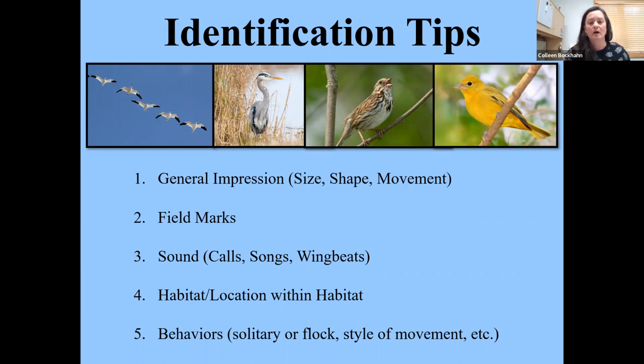So the longer you bird watch and look up birds, you'll start to get a sense of the small birds versus the large birds. And so your general first impression of a bird is going to give you a lot of information. So of course you're going to see size, whether it's a large bird, a really small bird, somewhere in between, and then also things like shape. And this can be the overall shape of the bird itself. So things like long-bodied, short-bodied, is it rounder, is it sleeker? And then also different shapes for beaks, heads, tails.